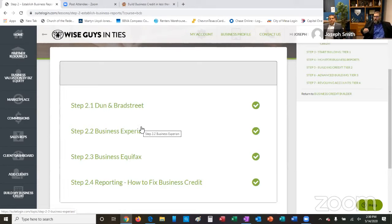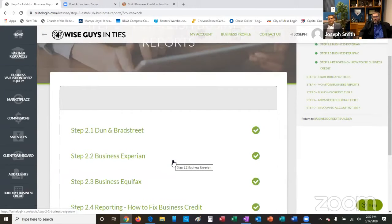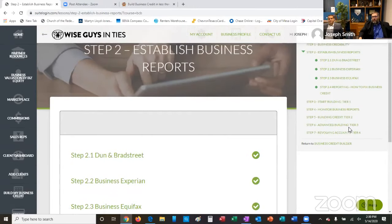So once you start getting trade counts that are reporting to Business Experian and Business Equifax, go ahead and follow the steps, go in there, check those accounts, and make sure that the information that's being reported is correct. And then, of course, if you have anything that's reporting incorrectly, or something that should be reporting but it's not, we also show people how to fix your business credit, because there is no FCRA law that rules business credit. It's the wild, wild west. And so there actually is a system, a step-by-step approach to fixing your business credit, or ways to get things that are reporting inaccurately off of your report.